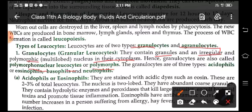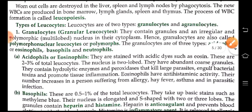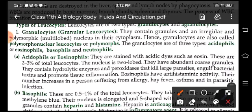Now these granulocytes are again of three types: acidophils or eosinophils, basophils and neutrophils. So acidophils or eosinophils are stained with the dye eosin and make up 2 to 3% of total leukocytes. In this, the nucleus is bilobed or two-lobed. They have coarse granules. They also contain hydrolytic enzymes and peroxidases that kill large parasites, engulf bacterial toxins and promote tissue inflammation.